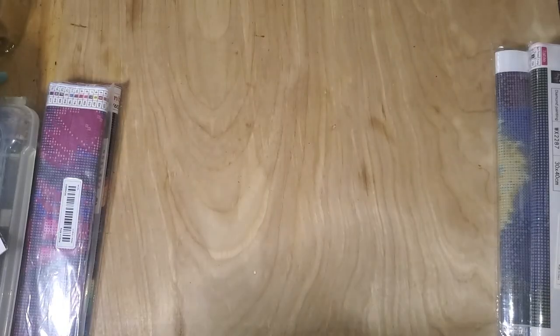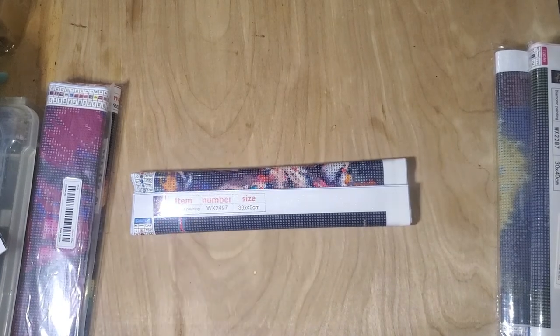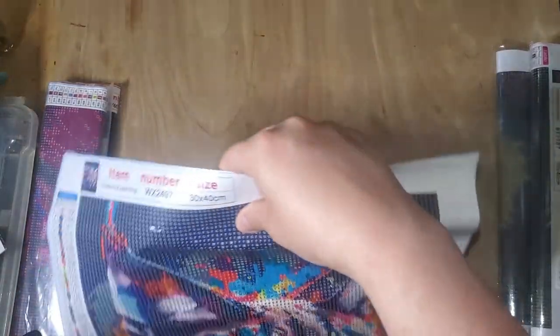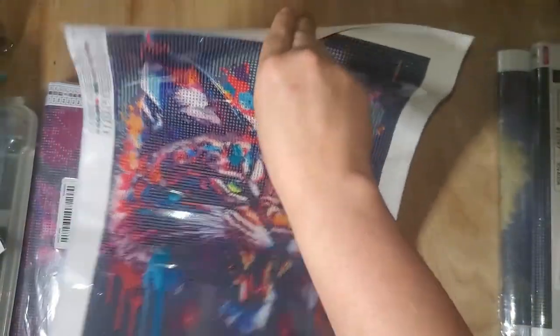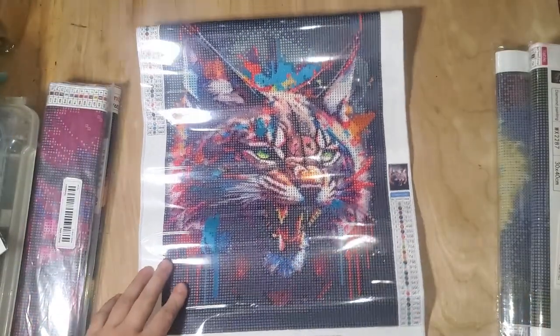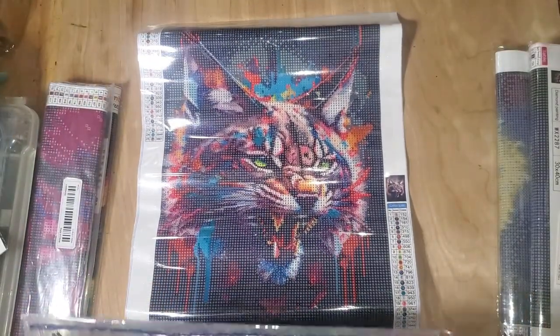What is this? Ooh. So this one's a cat, I don't see many diamond paintings of. Another colorful one. And it looks better than I expected. I thought it was gonna look really dark, but it doesn't look as dark as I expected.